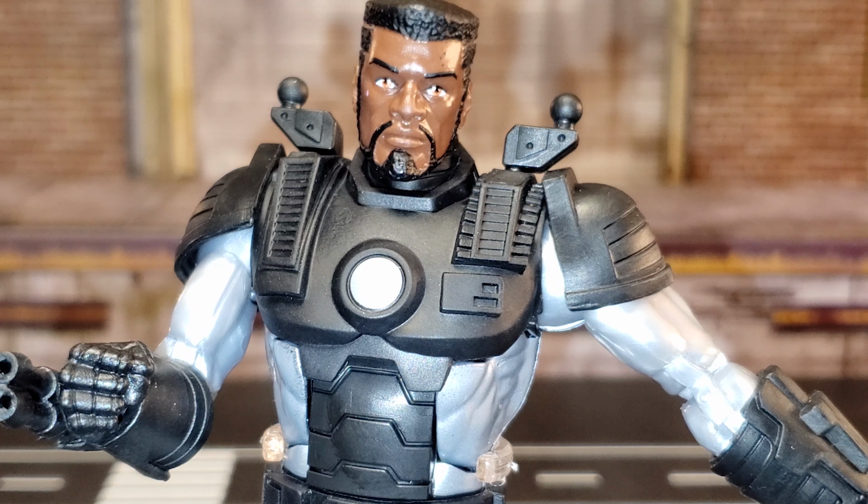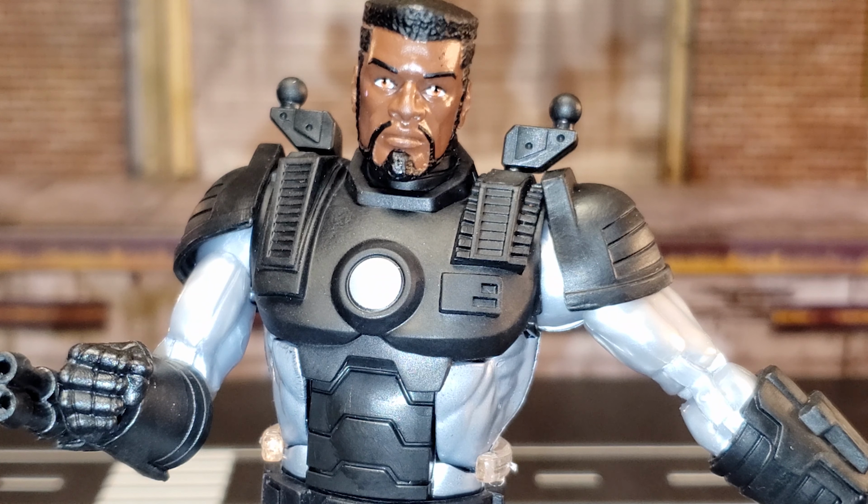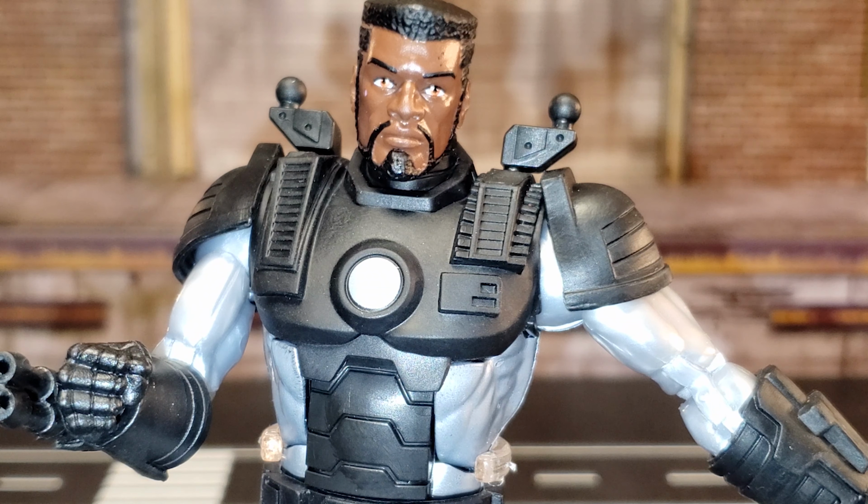And there's the alternate head sculpt. Looks pretty good. Looks way better than the Toy Biz version. That had the open mask and just had this blank everyman look. It was ridiculous. So this is a lot better. It's much closer to the comic book, much closer to the comic book from the late 70s, early 80s.